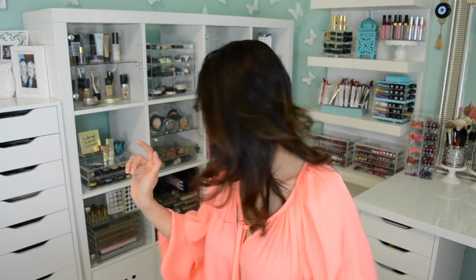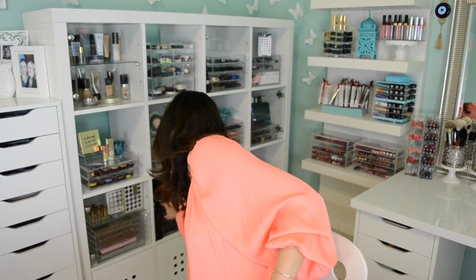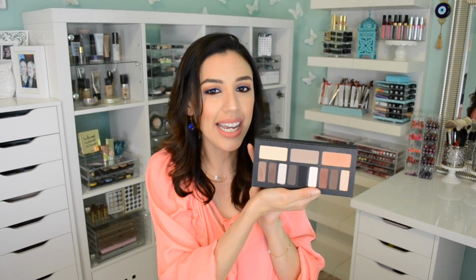Another favorite that I want to mention are these quads from Kat Von D, and these are the Shade and Light Eye Quads. I was sent these as PR, and when I received them, I got a lot of questions as to whether the formula was the same as the Shade and Light Eye Contour Palette, this one. A lot of you were like, Dani, is the formula the same? Do I need both? What do you recommend?